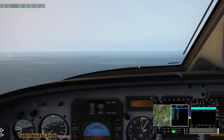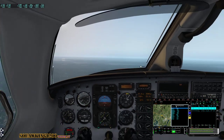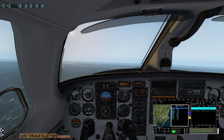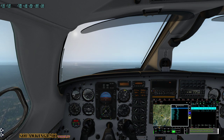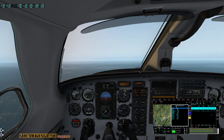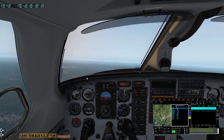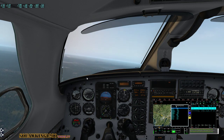That's the runway. Still hard to tell. Cruising right along. Oh, I see the runway in sight. Cessna 12 Bravo, runway in sight.